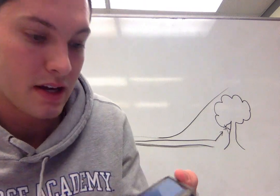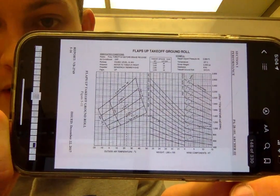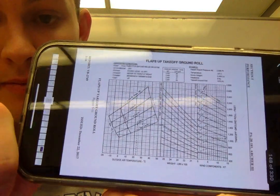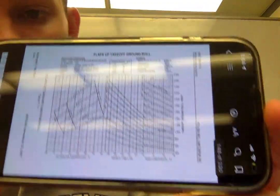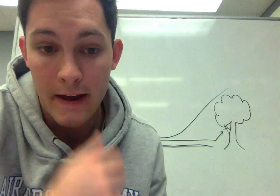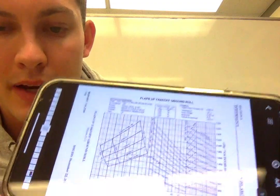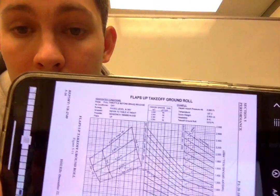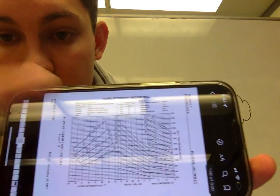So we have this takeoff ground, right? And these will give us all of the data that we need for taking off from a short field, right? But what you can see is this is actually not the data that we would use for a short field takeoff. And why would this be? For a private applicant, they might not necessarily know this because we've never covered a short field takeoff. But for a commercial applicant, I would definitely hope that they would realize that this is for a flaps up takeoff. As you can see right there, flaps up.